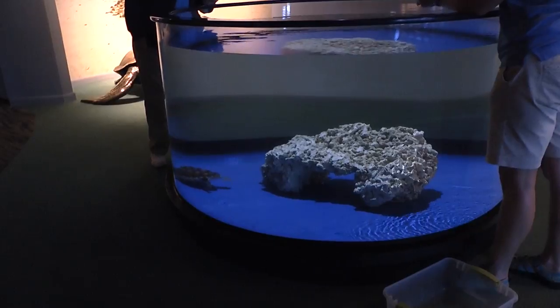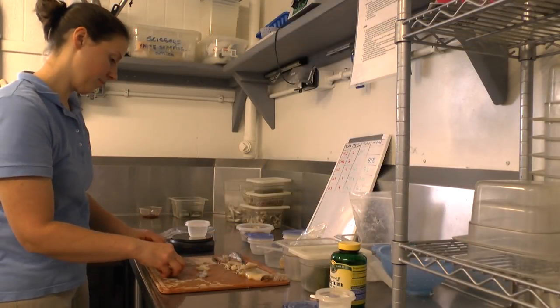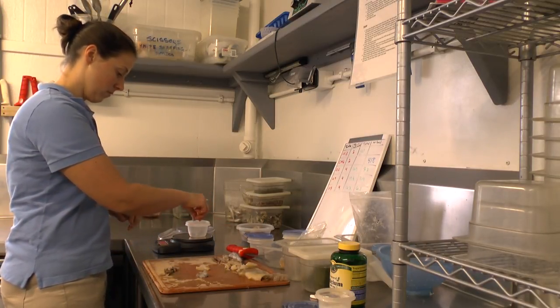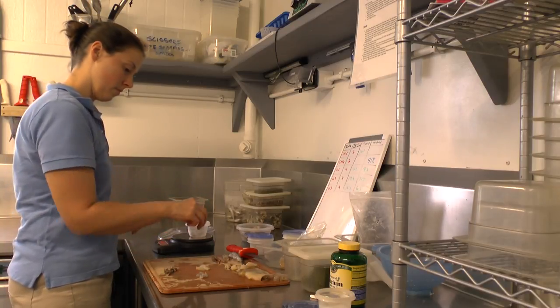While the turtles spend the day on exhibit, Julie has many other responsibilities, one of which is preparing food for the sea turtles' afternoon feeding, as well as food for the next morning. Here she is preparing fish to be fed out in the evening.